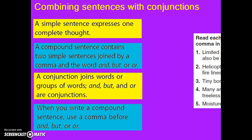Fifth graders, let's talk about combining sentences with conjunctions and using commas to make those compound sentences. A simple sentence expresses one complete thought. So in the last unit, we talked about subjects and predicates, and we know that each sentence has a subject and a predicate. Well, a compound sentence contains two simple sentences joined by a comma and the words and, but, or. And so those compound sentences would have two complete sentences that we're bringing together.